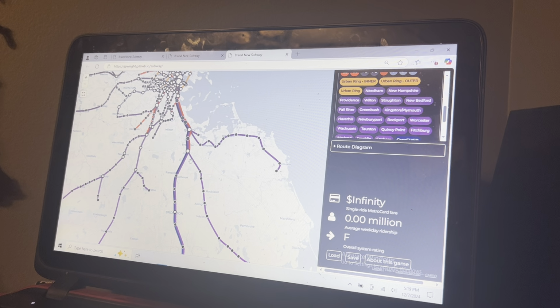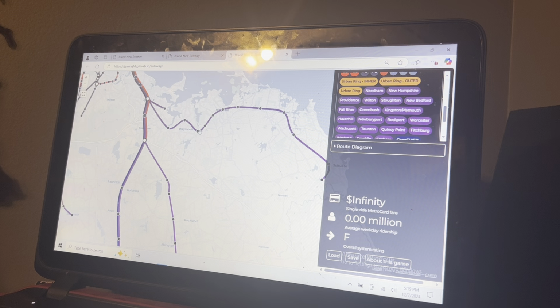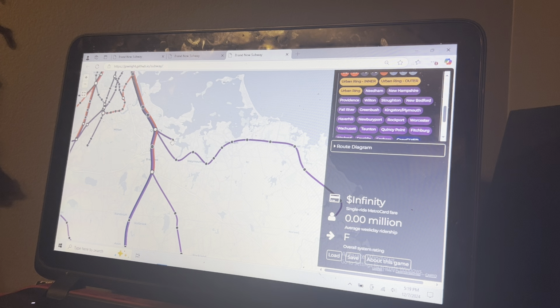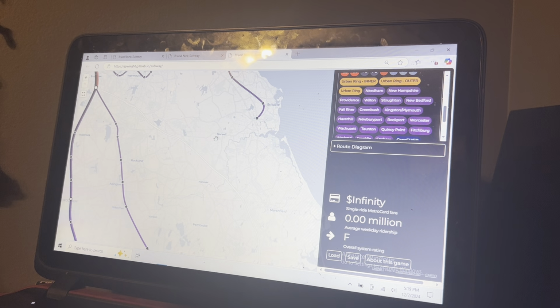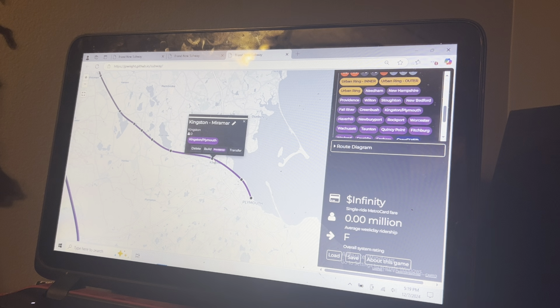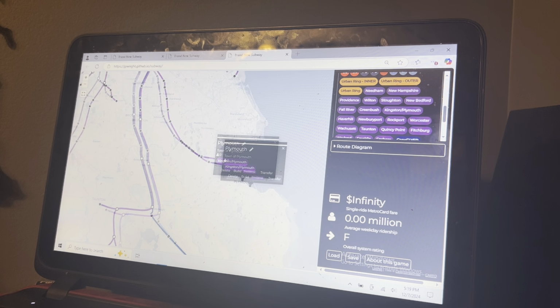So the old colony lines, basically, there have been some changes to these lines. So we have a new Quincy Point branch, or spur. The Kingston line, or the Greenbush line, is exactly the same. The Kingston station has been relocated, and this line has been extended to Plymouth, re-extended to Plymouth, actually.